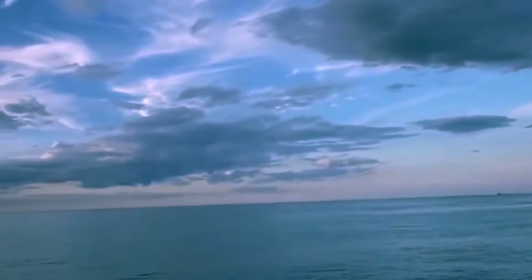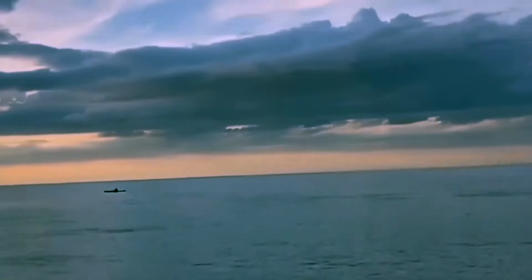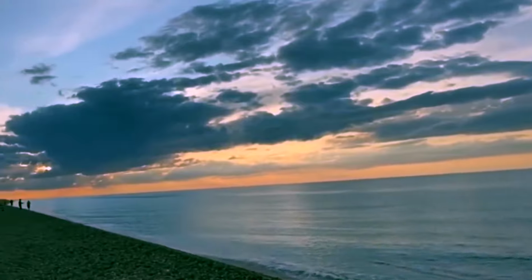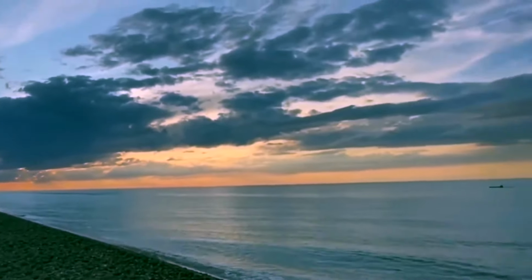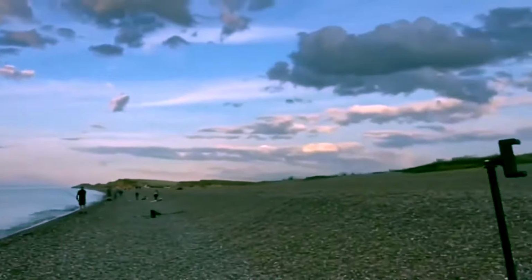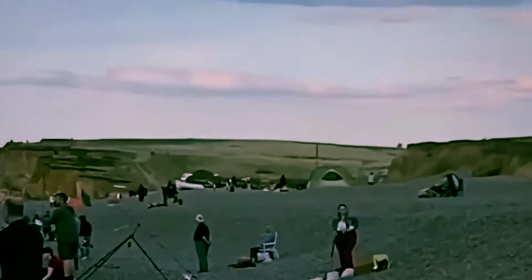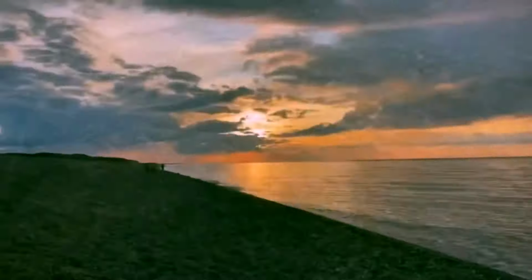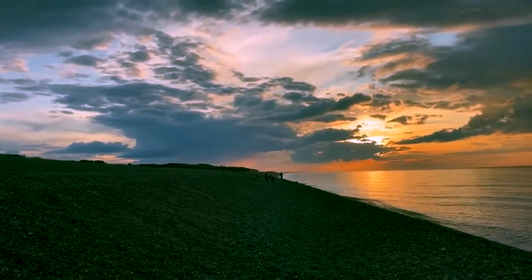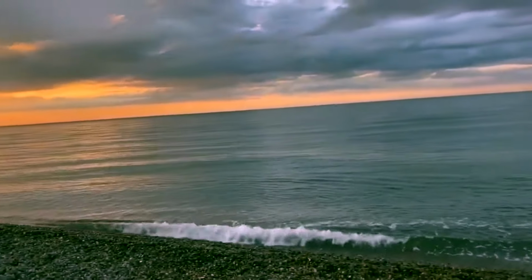So it's a bit hard work at the moment, but it's starting to get dark. Looks good. Chap's still out there. Still plenty of people on the beach. It really was a lovely evening to be on the beach though, watching the sunset. It was lovely and warm, flat calm sea. What more can you ask for? It was really good.